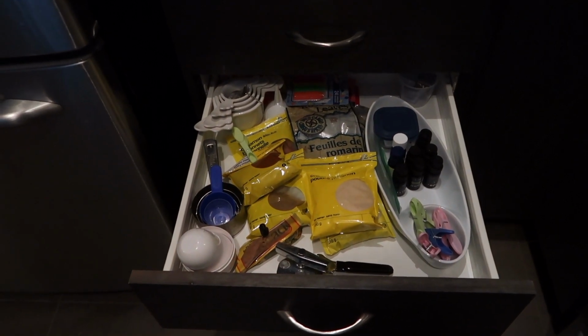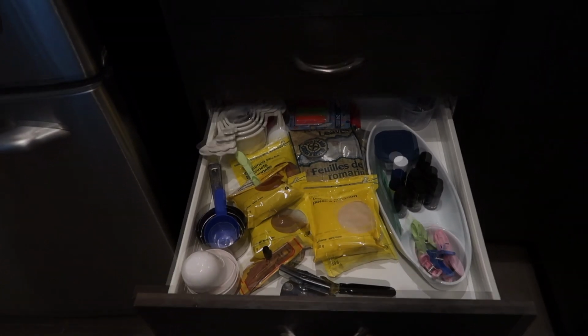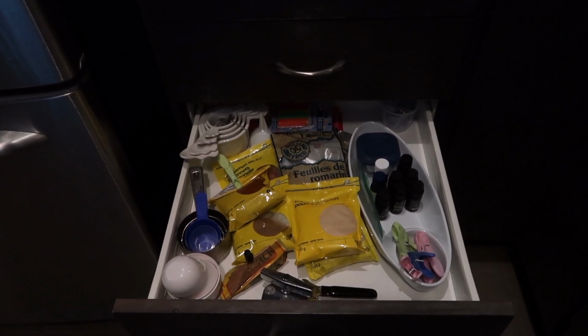I've also got my essential oils in here, which were here before, and measuring cups and the like. The can opener is also down here, and this is a lot more tidy and a lot more empty than it was. There's actually quite a bit of space in here now.